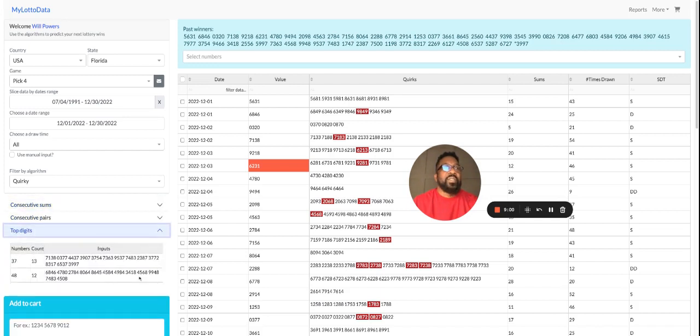And then top digits. You could see that based on this pick four profile, the top digits have been 33. So if you were looking for the next number to play, you see that 37 has been trending more than any other number.